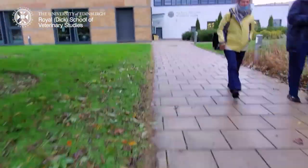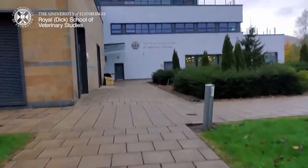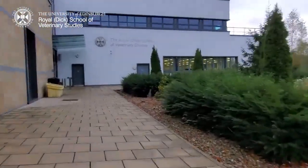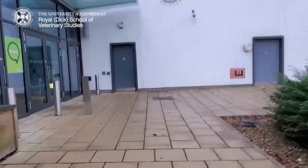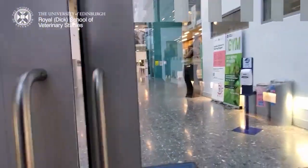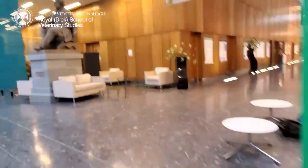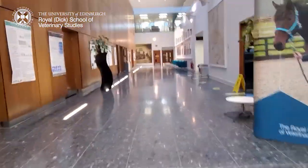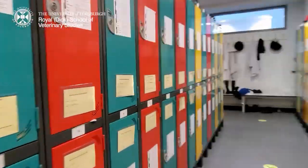So now I'm walking towards the main teaching building, and this is where we have all our lectures, labs, practicals, and tutorials. My first class is a bacteriology lab, so I go to my locker to grab my lab coat.